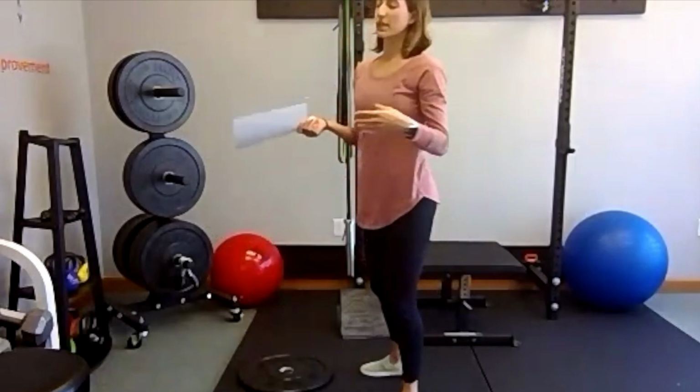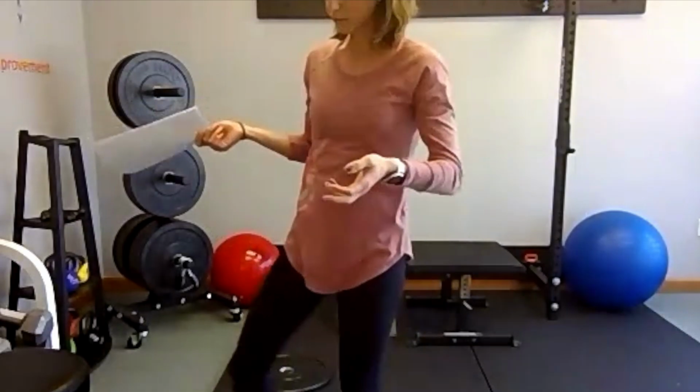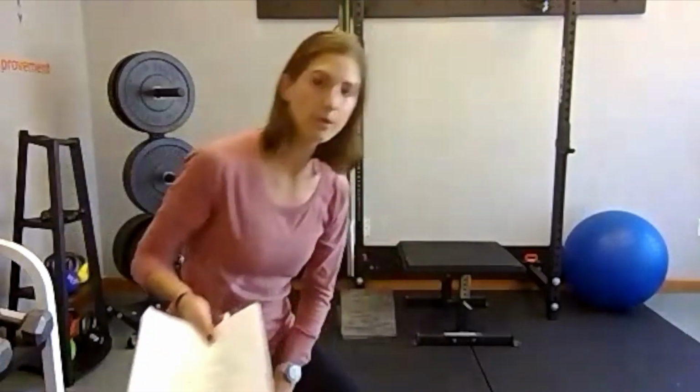Couple other options, like if you have infants at home and you want to hold them, you can do a squat with a little extra weight. They find it fun, and it gives you a break from what you're doing at work. Or if you have children that are a little older, they can do air squats with you.